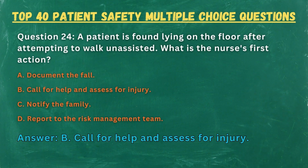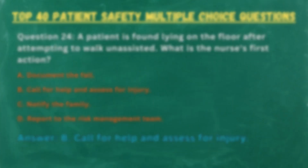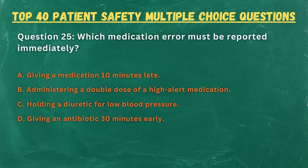Answer: B. Call for help and assess for injury. Question 25. Which medication error must be reported immediately? A. Giving a medication 10 minutes late. B. Administering a double dose of a high-alert medication. C. Holding a diuretic for low blood pressure. D. Giving an antibiotic 30 minutes early.